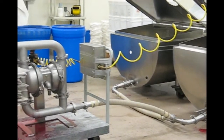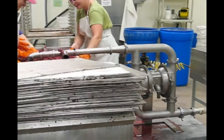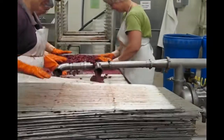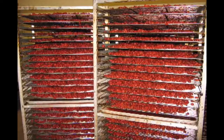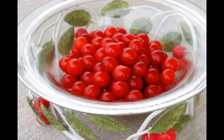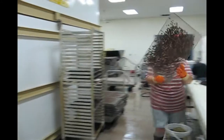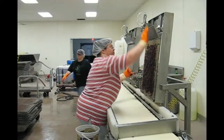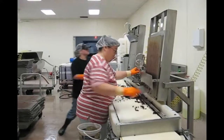The cherries are pumped from the bulk tanks to the trays where workers evenly spread the cherries to ensure consistent drying. 16 carts holding about 7,000 pounds of cherries are dried on a daily basis. It takes about 8 pounds of fresh cherries to make 1 pound of dried cherries. The cherries are dried slowly through the day and overnight. The slow process assures the finest quality product.